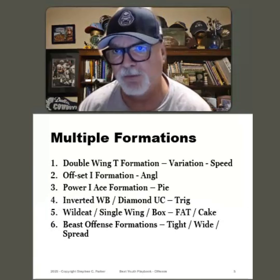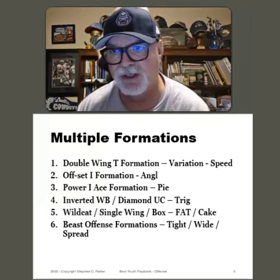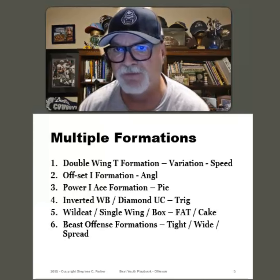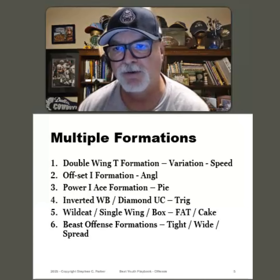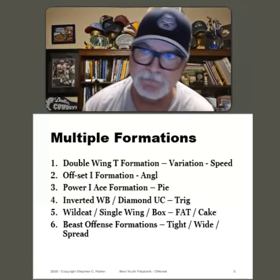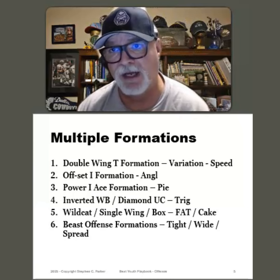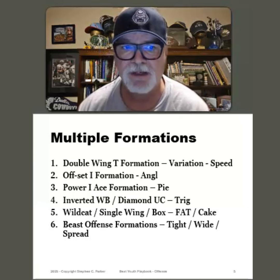So I've got a multiple formation system. It's got a double wing T type formation, which I call Speed. It's a variation of that. I've got an offset I, which I call Angl, a power I ace type formation, which is called PI. I've got an inverted wishbone diamond under center that's called Trig. I've got a Wildcat single wing box formation, which I go back and forth between calling Fat Cake and now Hellcat. And then I've definitely got a very simplified Beast offense with formations with tight, wide, and spread.